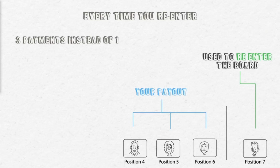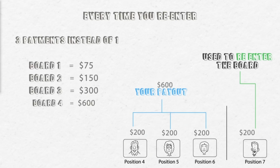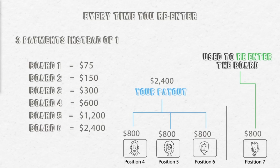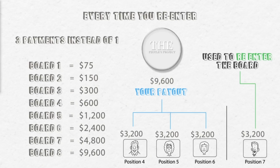Here's what you make for your second cycle and every cycle after that over and over. Board 1, second time through, pays $75. Board 2, $150. Board 3, $300. Board 4, $600. Board 5, $1,200. Board 6, $2,400. Board 7, $4,800. Board 8, $9,600. Wow, and we're only halfway. Let me show you a few more so you really understand the power of the People's Project.